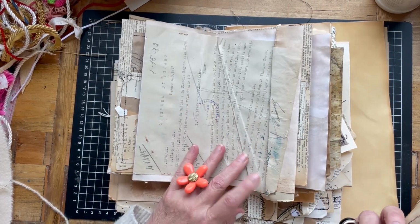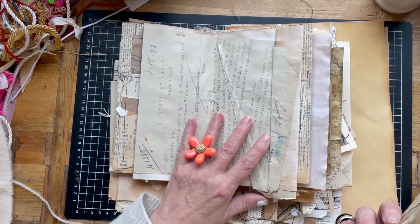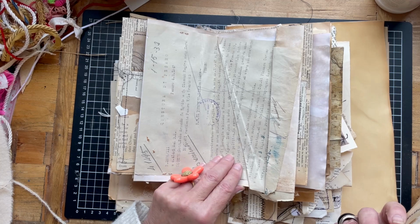So I'm about to release a little range of journals again on my website. I changed my website, so that's why the journals disappeared for about a year or so.